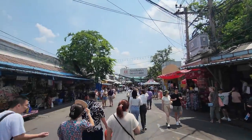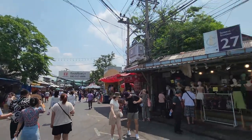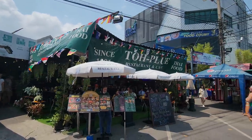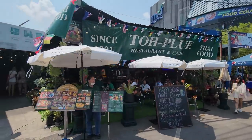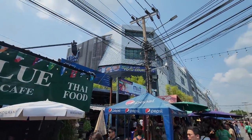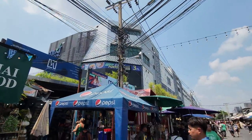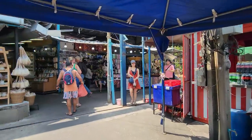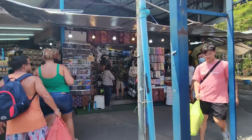In the middle of the day, the market gets really hot, and then you can come here at the Tho Plu Thai restaurant, and here inside there is air conditioning, or you can go to the Mixt Chatuchak mall, and there you can actually even shop in the air conditioning. So let's go and have a look there.